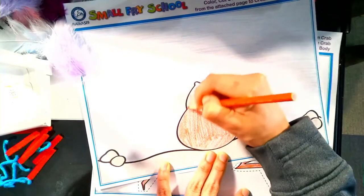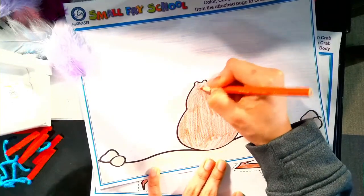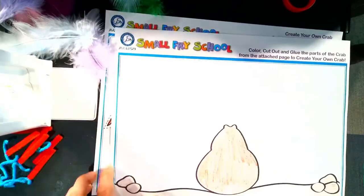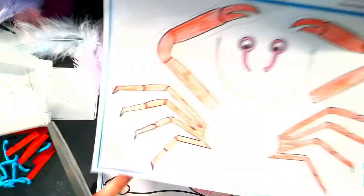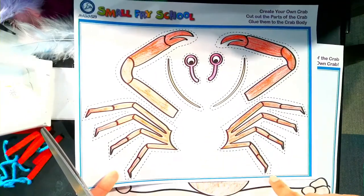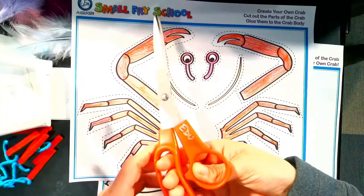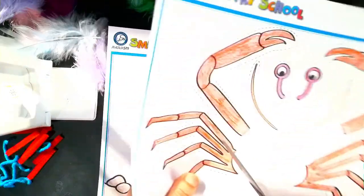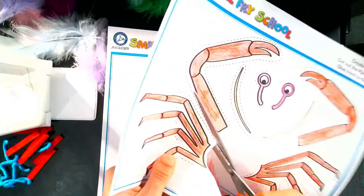Friends, do you have a favorite crab? I'd like to know if you have one. Okay, I finished coloring mine. So now it's time to take your scissors and this sheet here, we are going to cut along the dotted lines. Cut all around. If you need help, you can ask your adult or someone around you to help you with this. Make sure to cut very, very slowly and gently so that you don't hurt yourself.